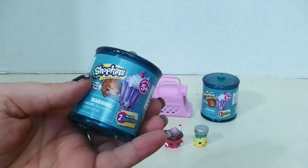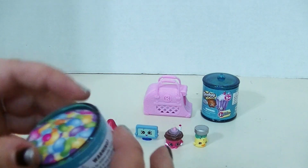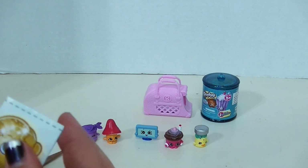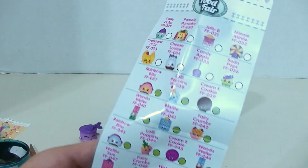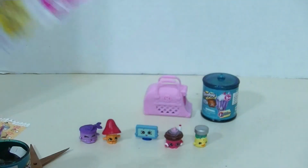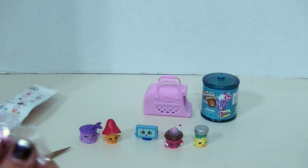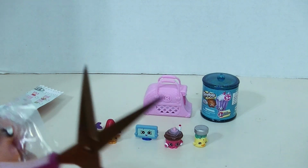Okay, so these look really cute. I like these canisters. These are going to be really great for storage. I haven't opened these yet, so I don't know what these really are. Let's see. Limited edition. Oh, they have their own checklist. Okay, cool. So are these just like different recolors of the food items? I think so. That's kind of cool. So let's see what we'll get here. They're in clear plastic. So it's a little spoilery. Let me open them up. Oh yeah, they're definitely different colors than some of the ones I've had before.